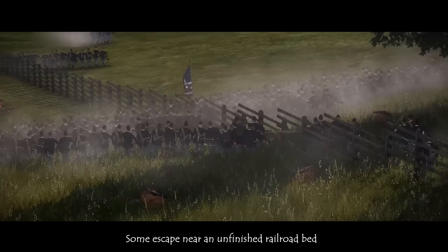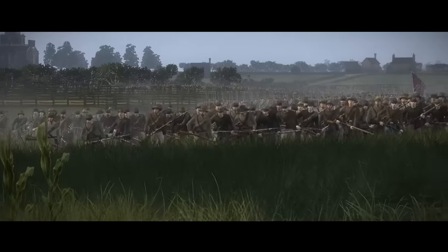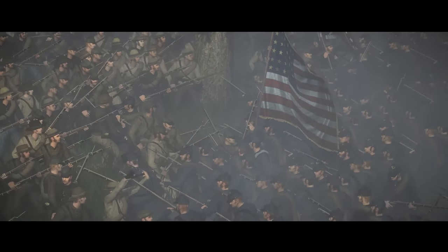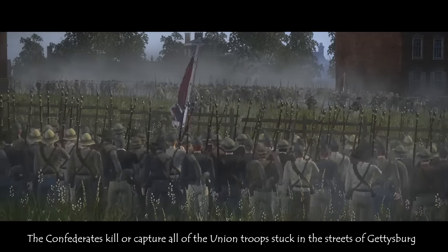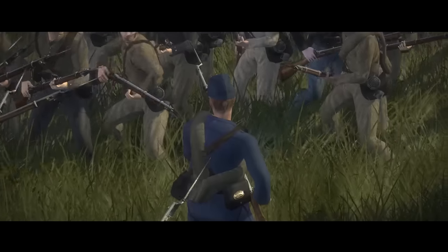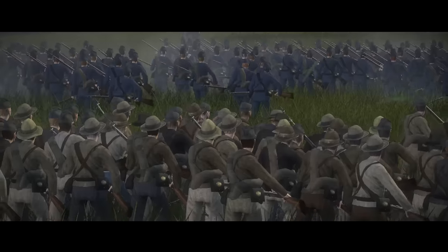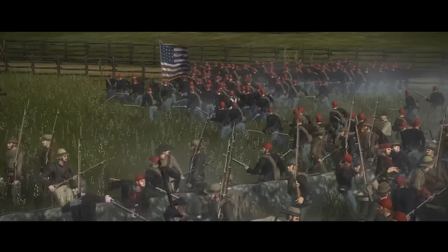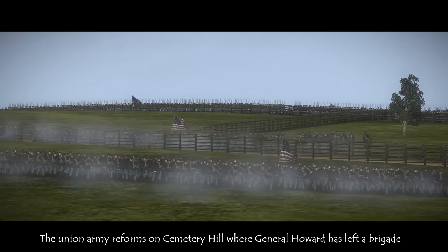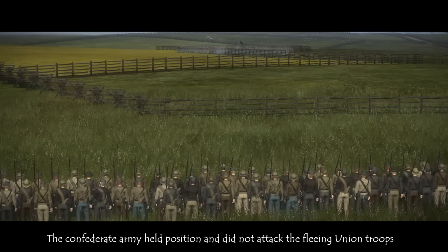Some escape near an unfinished railroad bed. Some are trapped in the streets of Gettysburg. The Confederates kill or capture all of the Union troops stuck in the streets of Gettysburg. The Army reforms on Cemetery Hill, where General Howard has left a brigade. The Confederate Army held position and did not attack the fleeing Union troops.